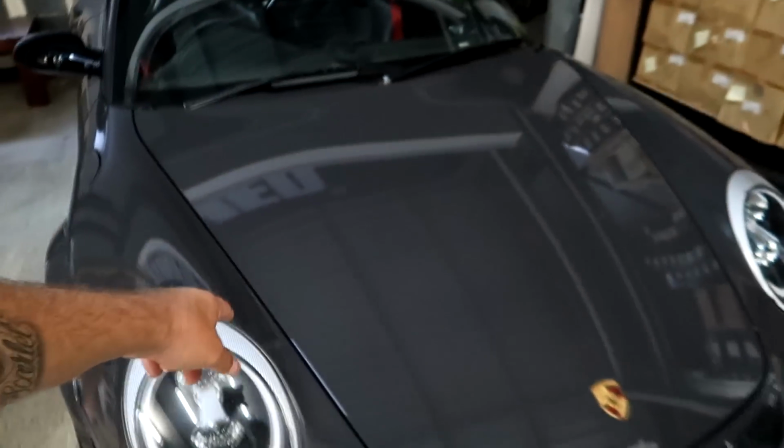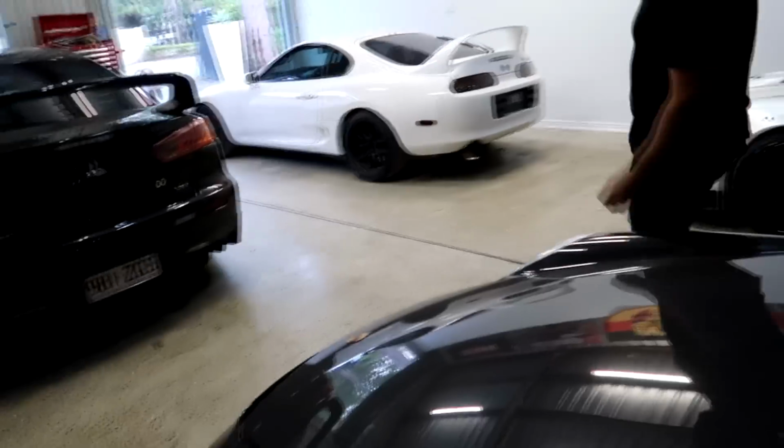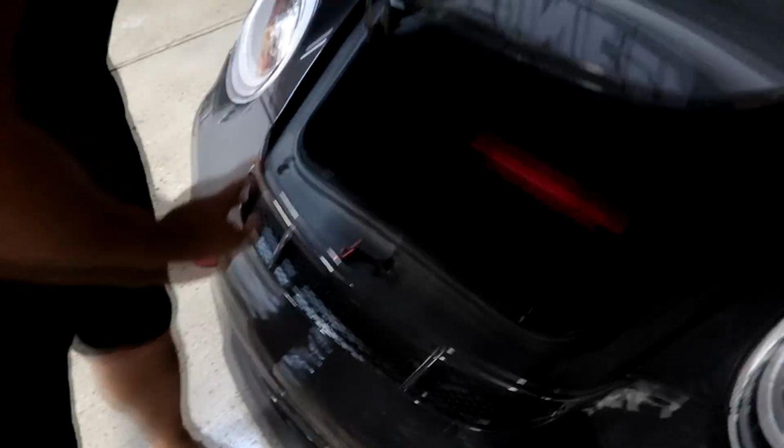But there's no motor in the front. That's the trunk, the frunk. That's it. So literally nothing in the front and all the action in the rear. What's in here? Is there stuff in here? There's nothing in here. Absolutely nothing but a boot.